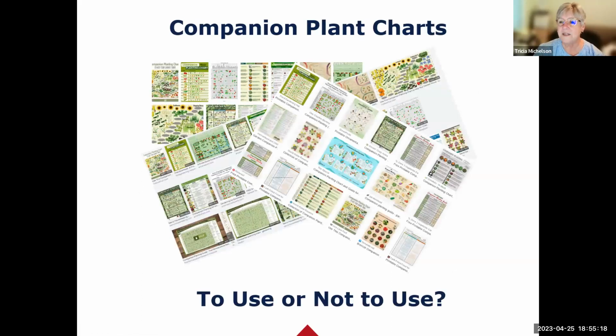Oh, and plant charts, companion plant charts. If you go out on the web and you look, these are clips from 3 different browsers. The first clips that came up, I just stacked them all together on this screen. Should we use them? Should we not use them?